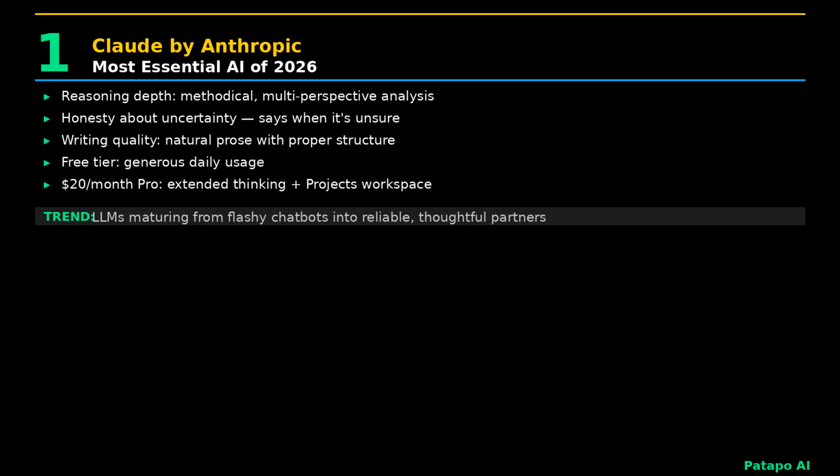And now, our number 1 pick, Claude by Anthropic. This is the AI tool I consider most essential for 2026. And the trend it represents is the maturation of large language models into truly reliable, thoughtful assistants. Claude stands out for 3 specific reasons.